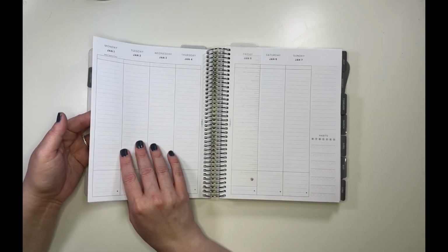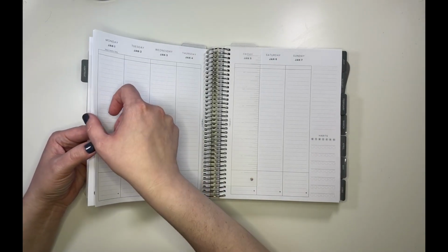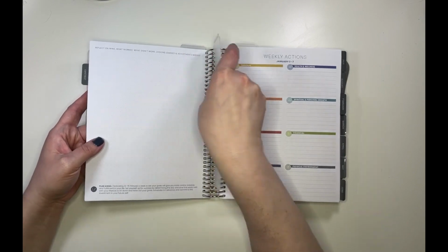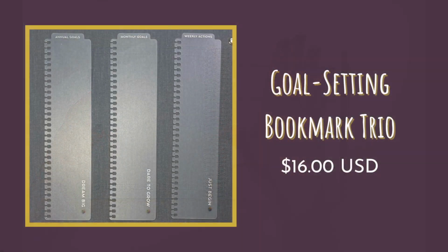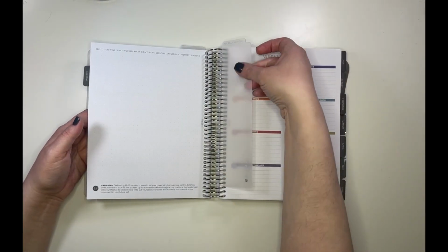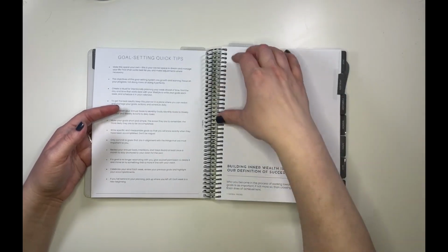Monday start. I also purchased, and we'll talk a little bit more about them later, they do have a triple bookmark this year that fits the coils with weekly actions, monthly goals, and yearly goals. So I have those already in here ready to go for when I set up my planner later in the year. They are this really, really nice frosted plastic. Weekly actions says just begin.